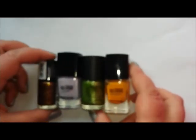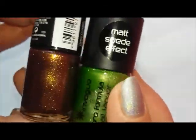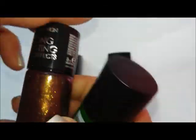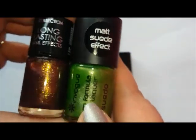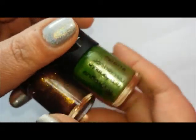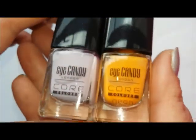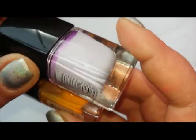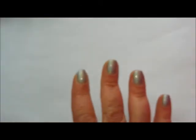And then we used to get these other very cheap budget brands from Nail Box. So we used to get these In Vogue and Collection, and they've just been hanging around at the back of my cupboard. So I'm going to say goodbye to both of these. Similarly with Eye Candy, just not great formulas, so I'm going to be getting rid of those. So that's all of them.